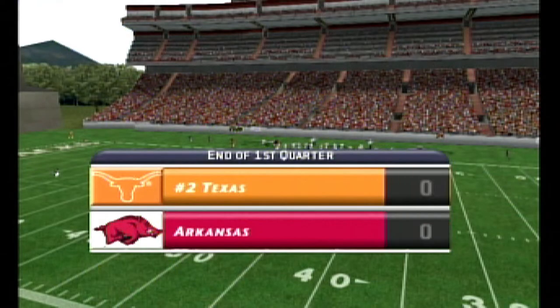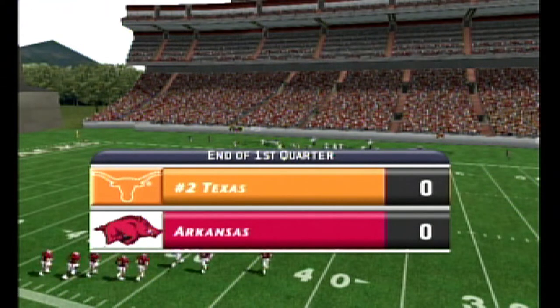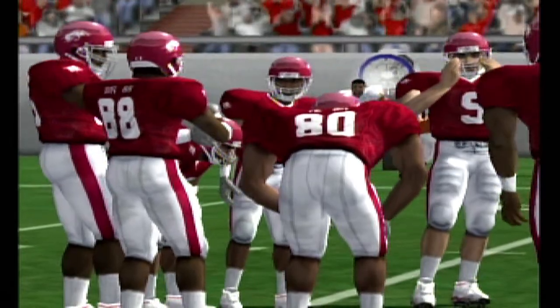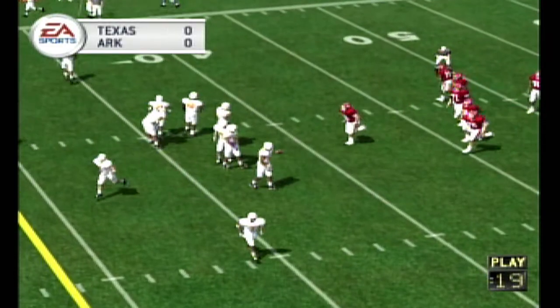And that's the end of the first quarter, folks. No score after one. Now the teams have switched sides, and we're ready for the start of the second quarter. It's third down and 10. This is the fifth play of this drive.